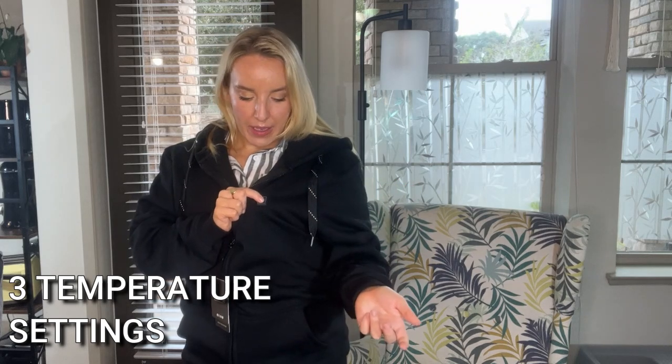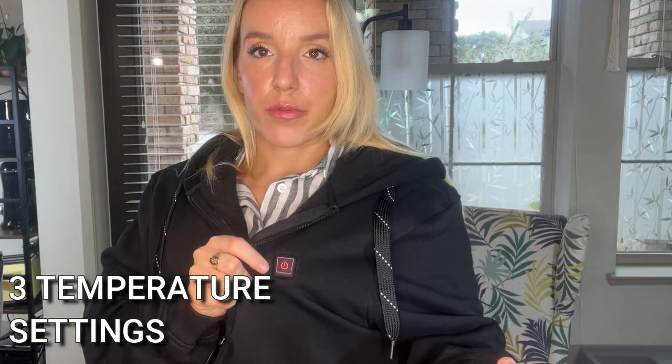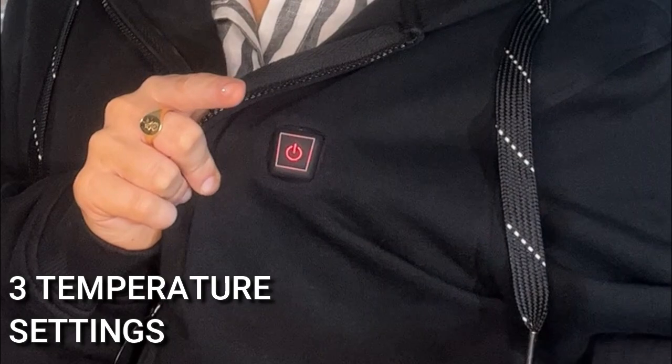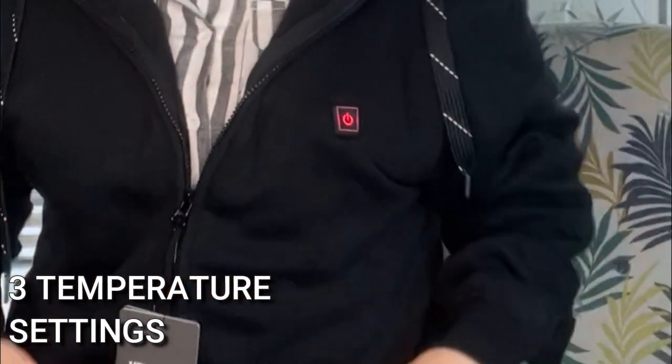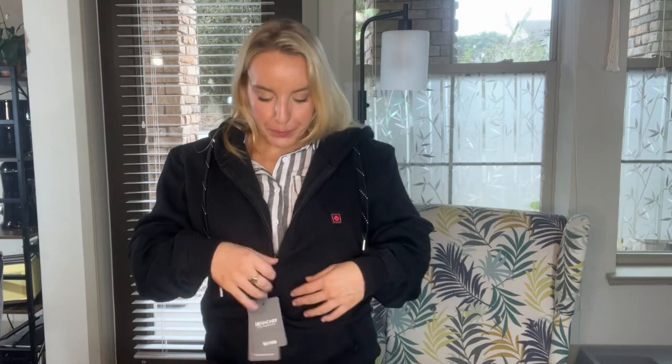So you do a long press to turn on, and you'll see that it turns red. You can cycle through different temperatures. Blue is your lower, green is medium, and red is the highest setting. You will notice pretty quickly everything getting nice and warm throughout the jacket. There are little discreet lines all through the jacket that keep you nice and warm where it counts. You'll also notice that it's nipped in just a little bit, like any of your favorite sweatshirts, to keep that cold air out. It does the same thing around the waist, so it tucks in a little bit to make sure no cold air is getting up into you.